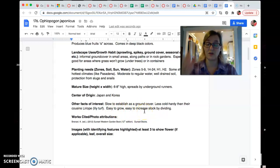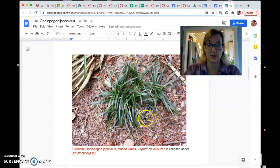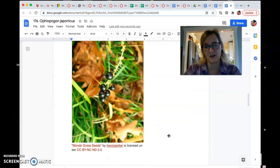Also, as it grows, you can very easily increase your stock just by taking the plant out or breaking pieces off and planting them, and then they will spread. So let's see, we got that little guy, a patch right there, and some mulch. Doesn't it look kind of grassy? I mean, it's taller than grass, but it still has that same kind of aesthetic of grass. So those are the berries.